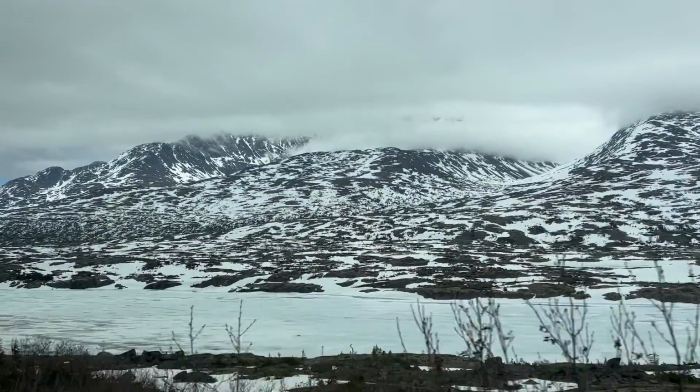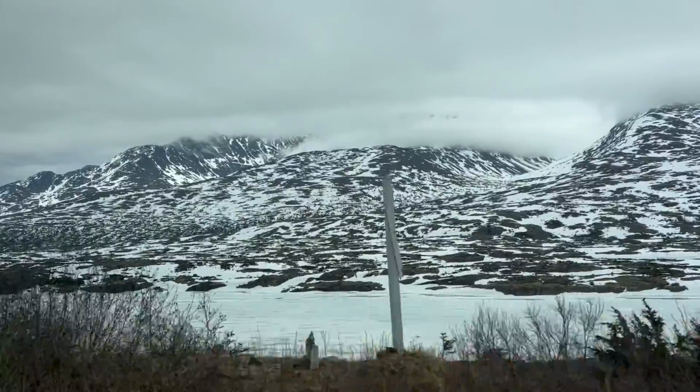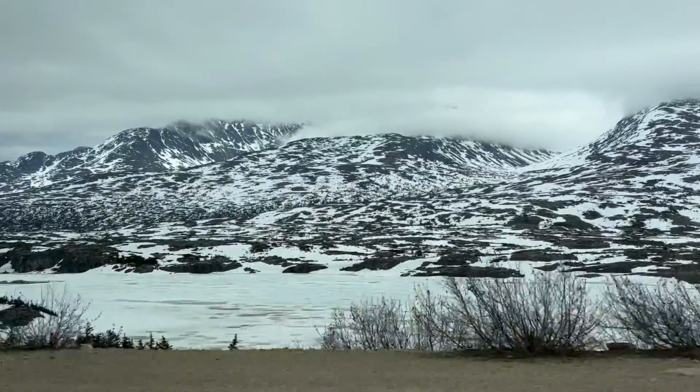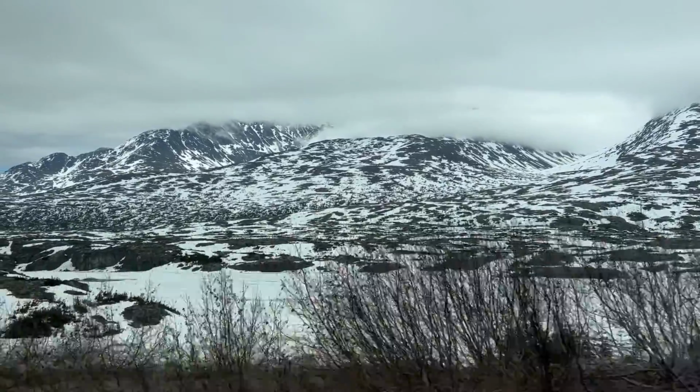Now this lake, this is the first lake we'll see on the right. This is one of the smaller lakes, and the one that's always the last to thaw out. This is Summit Lake.